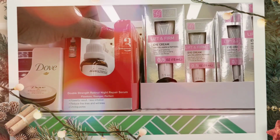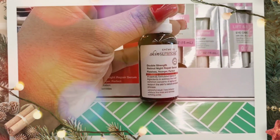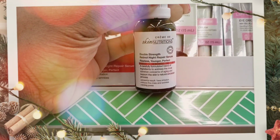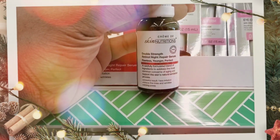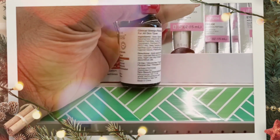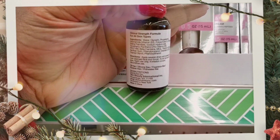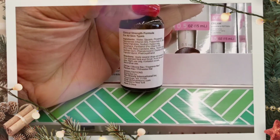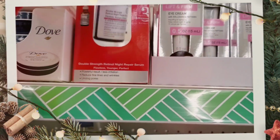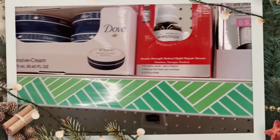And I was just looking at this serum, you guys. I've never tried this before. I've never heard anybody talk about it before, but it says double strength retinol night repair serum, flawless, younger, and perfect. See what the ingredients are. Huh. And it doesn't look like there are many back there. I wonder if that's something good or not.